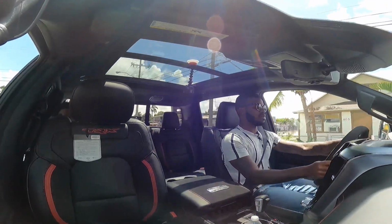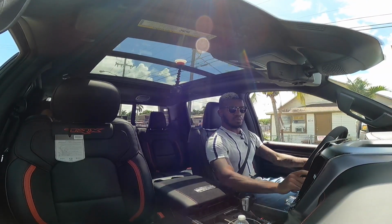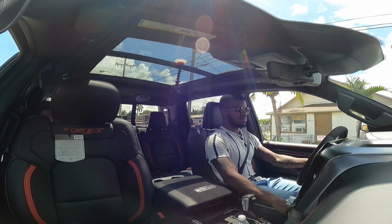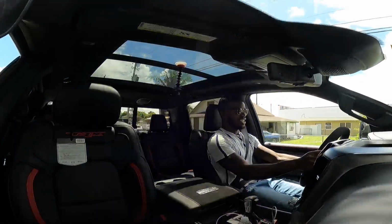But let's come to a stop here. Let's put it into its sport mode here. Let's do a launch control. I think Ram says you have to hold it down, if I'm not mistaken. Foot on the brake and accelerator. Oh, shit.